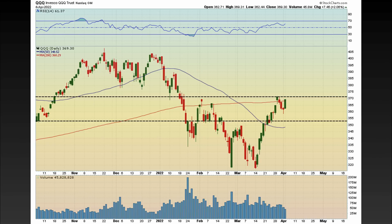Now, if we take a look at the Qs, what happened? Well, on the previous video, we discussed, hey, if it takes out the high of this hammer candle, it would potentially go shoot up for that upper risk range, right? And that's exactly what we're seeing. Day 1, surprisingly, right? We're not too far from it. Last time we were there, we backed off. Is that going to be the same case here? We will see. Got back above that 200-day, and it closed at the high of day.